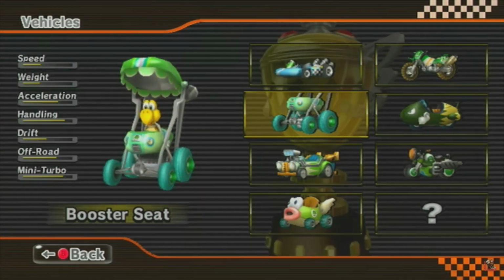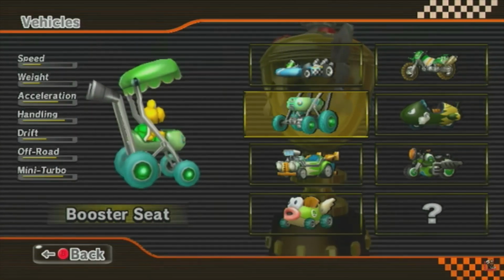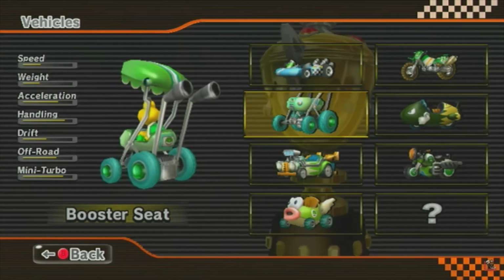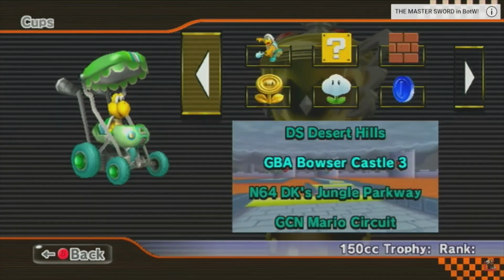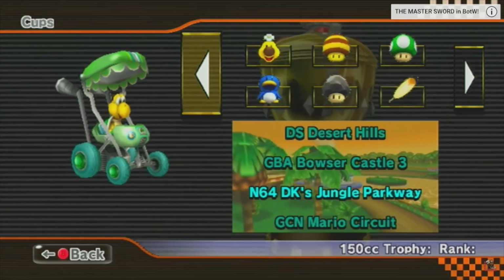The only thing that's probably going to get me is the weight, but I could probably work with that, especially with high mini-turbo, handling and acceleration. That's so good. It should be a pretty easy, decent race, depending on my natural skill, but you never know.